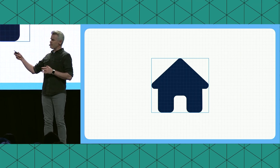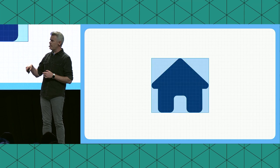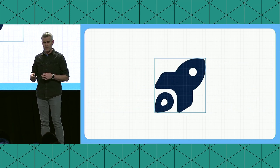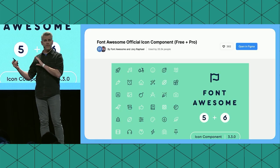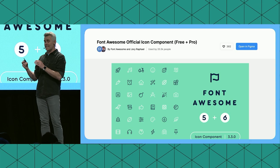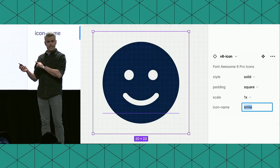So we thought, what if we took that technology and the fact that it's installed in Figma by default and used components to make it even cooler? So we did. It's available in the Font Awesome community. It's our Font Awesome official icon component. And it harnesses ligatures and also component variant properties, most specifically the text variant property, to let you easily swap out one icon for another. And it looks like this in practice.